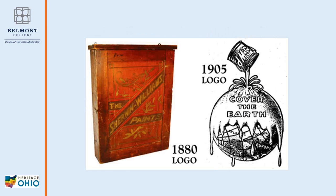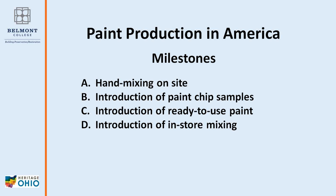Probably the next major advancement was the idea of in-store mixing. When you went to Sherwin-Williams in 1880 to buy a can of paint, what they had on the shelf is what you had. That was it. It was by color. You picked what color you wanted, and that was it.